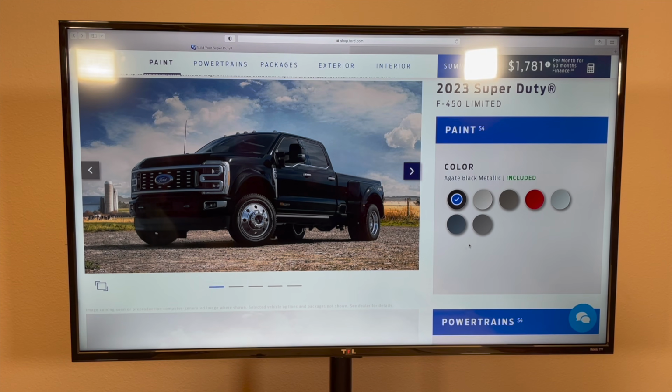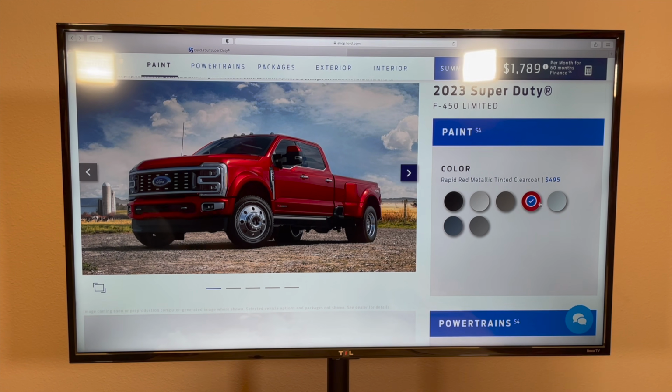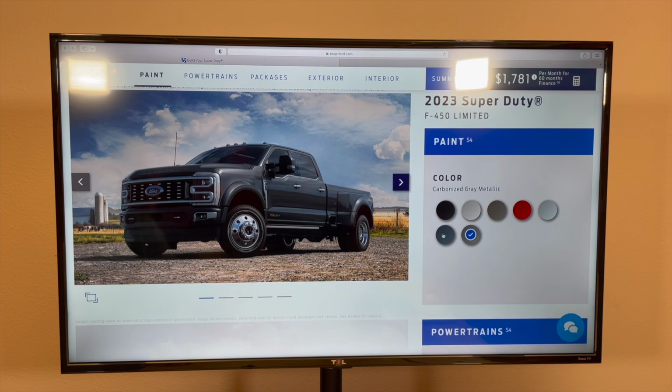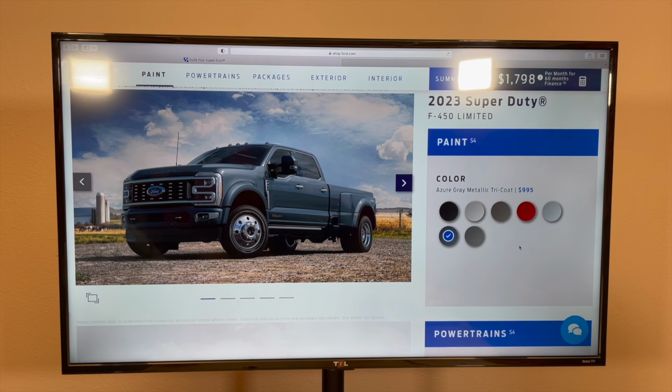Let's go with red this one. Yeah? You want to go with red? TFL red, yeah, I like that. That did up the price a little bit because red is $495, and we'll quickly cycle through a few of the different paint colors to see. I think the red is going to be... Their gray is actually almost 1,000 more. Wow. So we have to go with the gray.